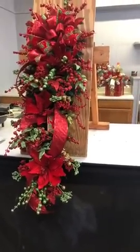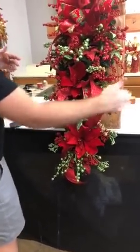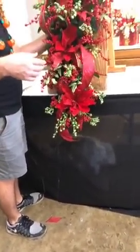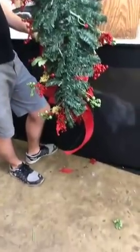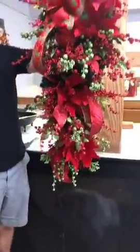So again, we just completed a Christmas teardrop, and I added lots of florals, but I didn't add so many where it looks cluttered or congested, because you want to stay away from that in design. For someone asking about the foam, I'll actually pick it up and show you the back. So it's just on the teardrop, just like that. Everything is glued in or tied in, just like the bow was. And then here's the front and side, a beautiful Christmas teardrop.